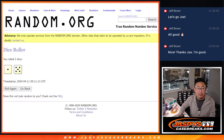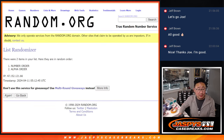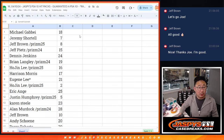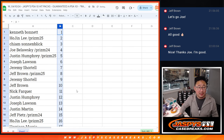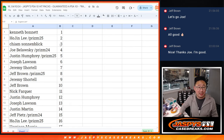All right, so now 1 and a 5, 6 times for which order we're going to do it in. Good luck. 1, 2, 3, 4, 5, and 6. We're going to go by numerical order after 6 times. So let's order these by number. We'll sort A to Z on the numbers, column B. So you'll see Kenneth with 1 right there, and Eugene with 21, et cetera. So it all matches up.